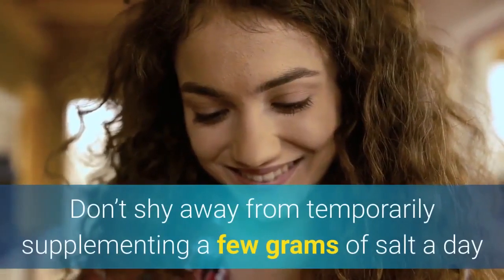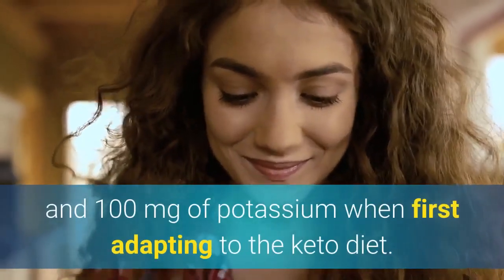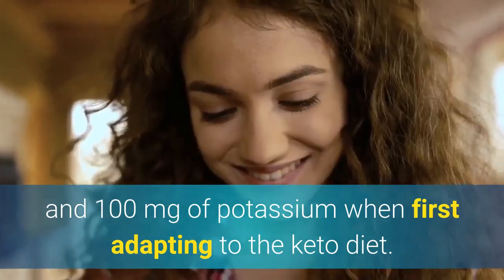Don't shy away from temporarily supplementing a few grams of salt a day and 100 milligrams of potassium when first adapting to the keto diet.